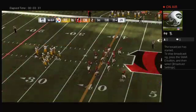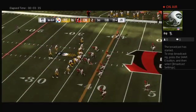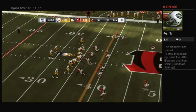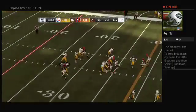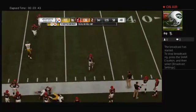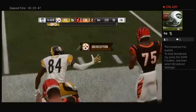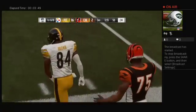The Steelers on 3rd down. They've struggled to the tune of 2 for 8 so far. This is 3rd and 4. Now it's Roethlisberger. He gets it to Brown. Complete. 63 yards receiving for him now, and that last catch good enough for a first down.